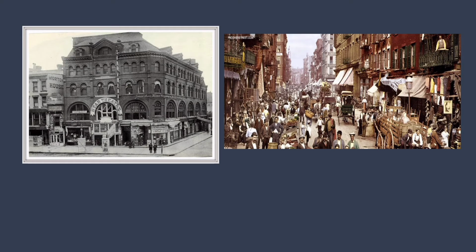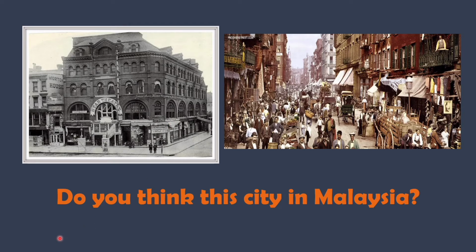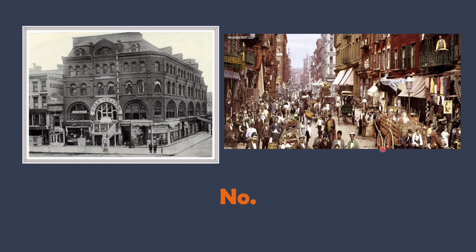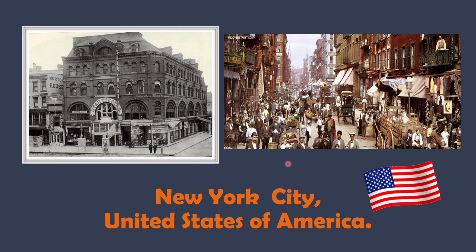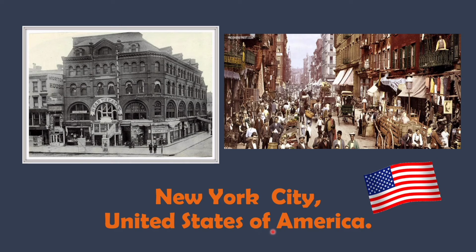Wow, look what we have here. We have two pictures here. Two old pictures. One, two. Do you think that this city is in Malaysia? Does this look like Malaysia? No, this is not Malaysia. So, where do you think it might be? Can you guess? It is in New York City, the United States of America.